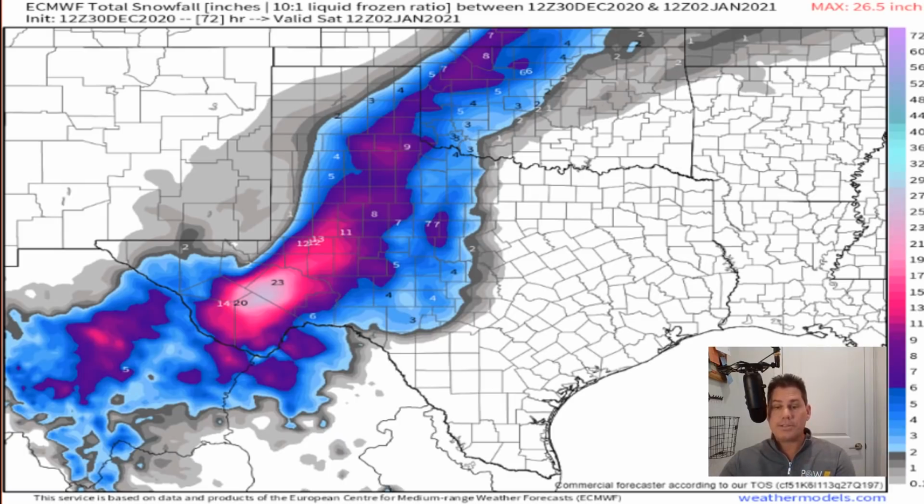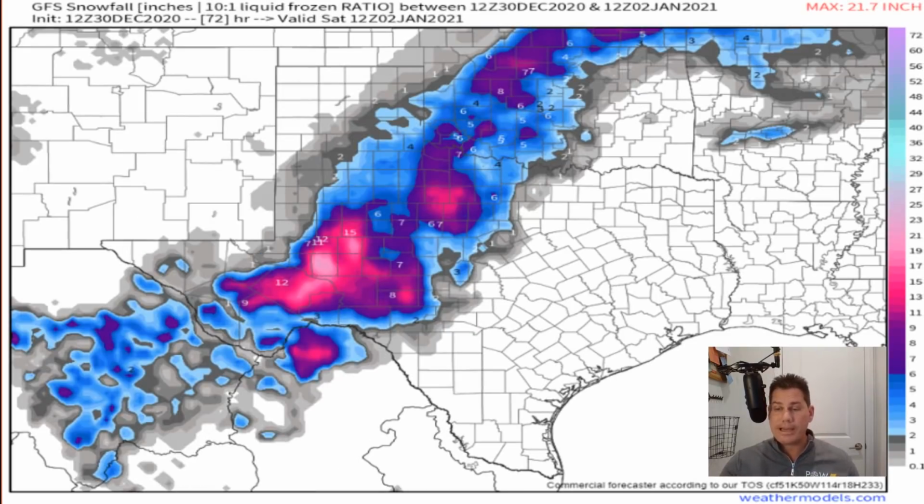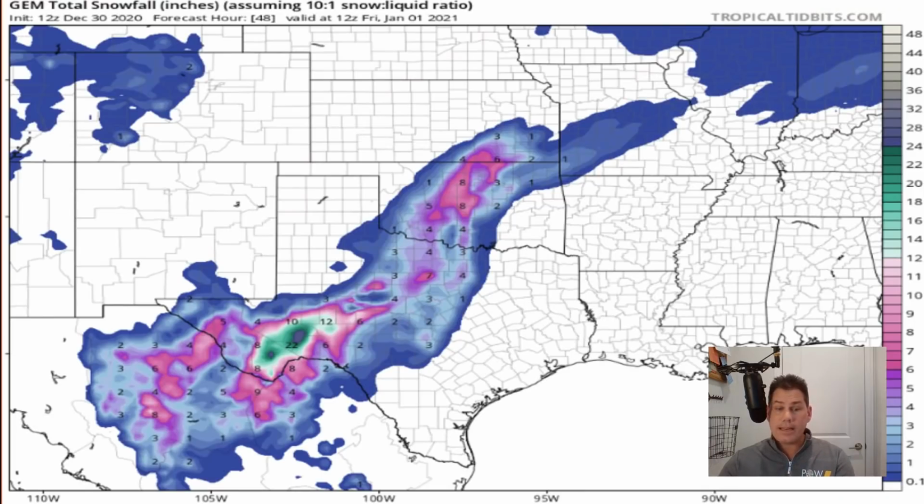Look at the congruency in the modeling. Here's the latest European model. They're calling for 20 plus inches of snow out there in the Big Bend area. And by Midland, possibly up to a foot, and then lighter amounts as we push further east. But even the latest GFS model kind of implies the same way, and it maxes out about 21 inches. So there's 3 different model aspects that are showing 20 plus inches, and even the Canadian is on board too. So you're talking 4 model aspects saying, hey, we're going to get 20 plus inches of snow somewhere in Texas, out in West Texas.